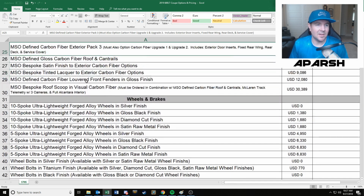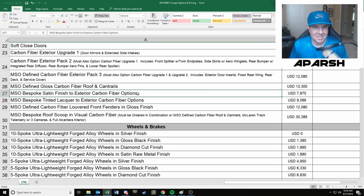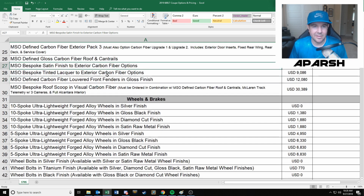And I guess the deck lid, but next thing we've got gloss carbon fiber roof and cantrails. If you want to spend another $13,000, you can get a carbon fiber roof. And then the next thing is satin finish to exterior carbon fiber option. So let's say you bought $23,000 of carbon from pack 1, 2, and 3, and then you also did the roof for another 13, so you'd be at 36,000. If you wanted to make it all satin, you could add another 8, so about 41.